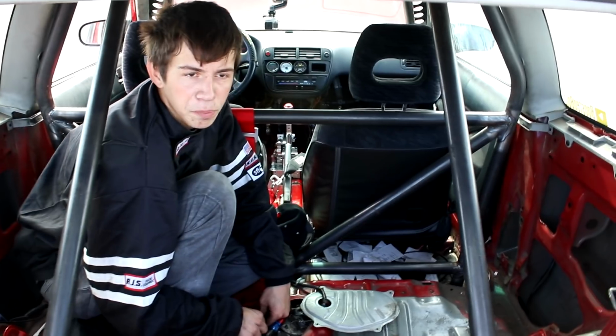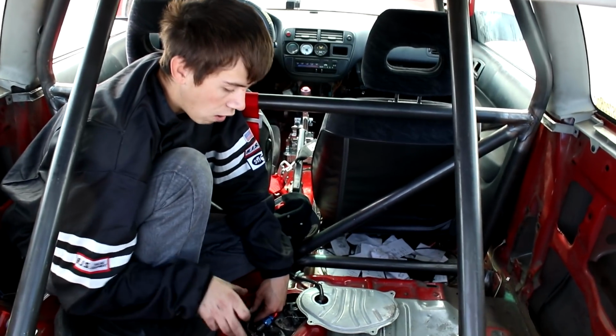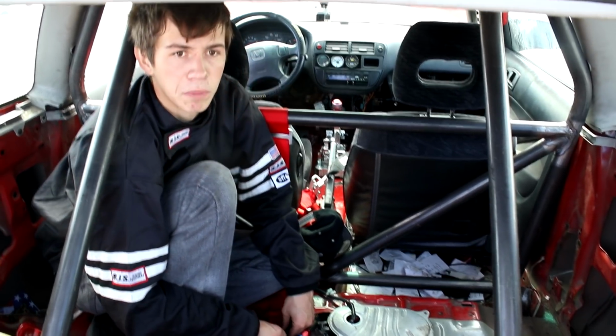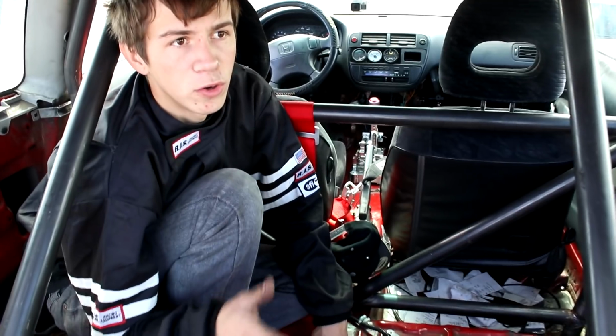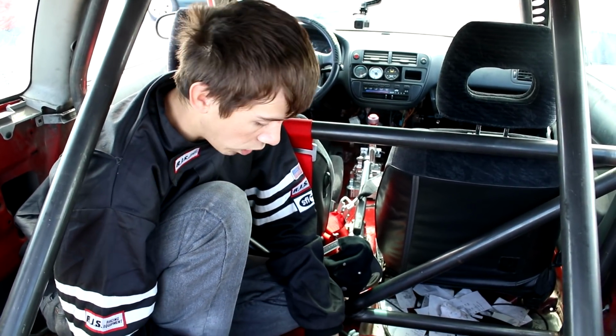Alright, so we just did our first pass, and it's still doing the same thing. I was just checking the Holley bag in the tank real quick, making sure all the fittings were tight, because looking back at the log and everyone who was watching the pass, it looks like it could possibly be something to do with the fuel as well.